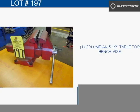Okay, now we have a Columbian 5.5-inch swivel-based bench vise, lot 197. How about 25 a little bit to start? 25, I got 35 in the middle.